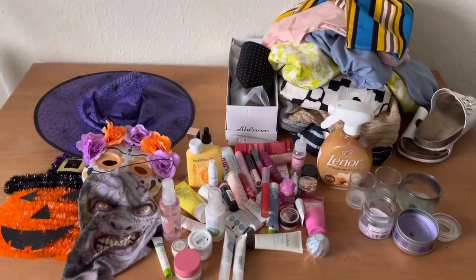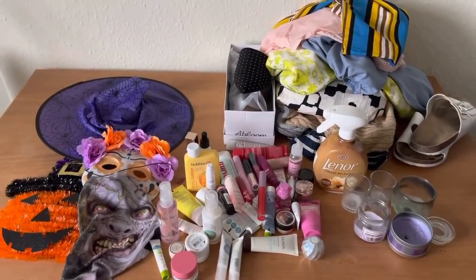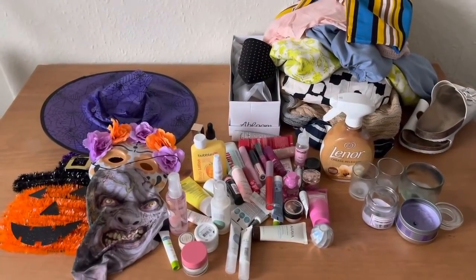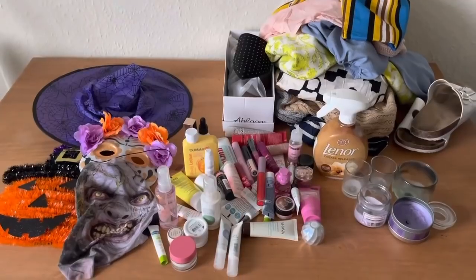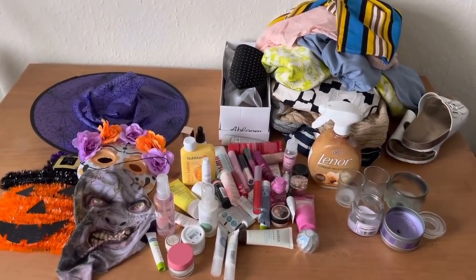So very, very happy that I've had a clear out of all these things, and I'm sure some of them will come, other people will use them. Yeah, so that is my 66 items in less than 60 minutes. Yay! Another clear out.